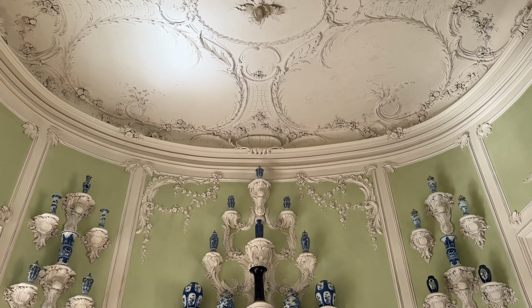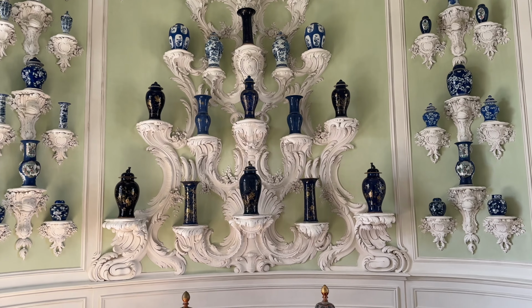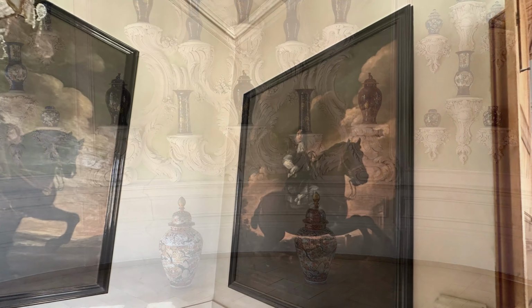The oval porcelain cabinet completes the staterooms. 45 Rocaille consoles support a collection of Chinese and Japanese porcelain vases.